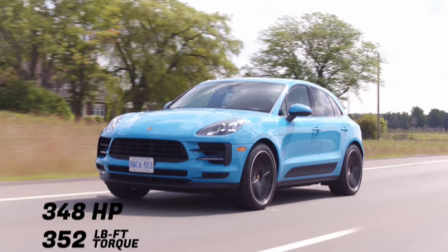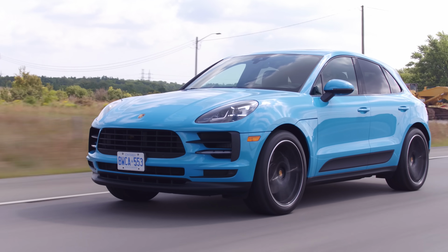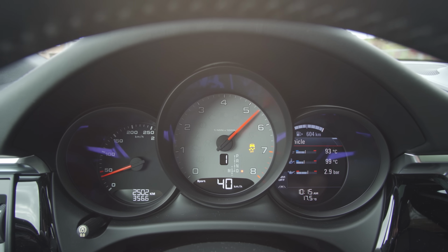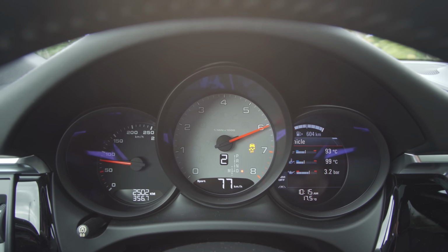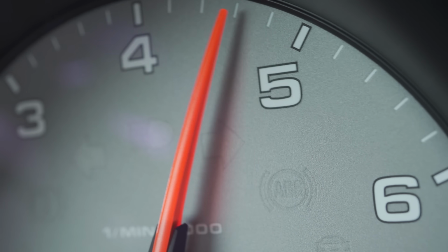Horsepower and torque. 348 horsepower, 352 pound-feet of torque from an all-new 3-liter V6 twin-scroll turbo. So floor it for me again. Ooh, that needle moves so fast. I know. I miss that about Porsche stuff. PDKs, man. So this does have the 7-speed PDK, and it is lightning because it is a Porsche.